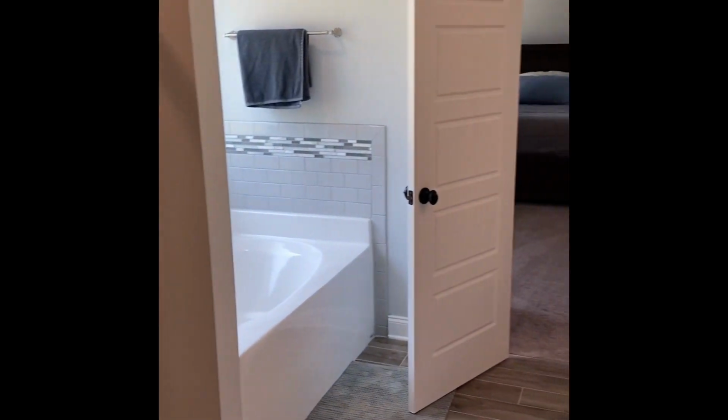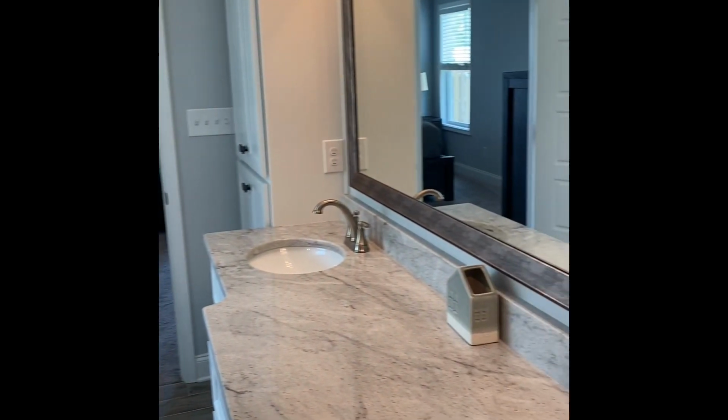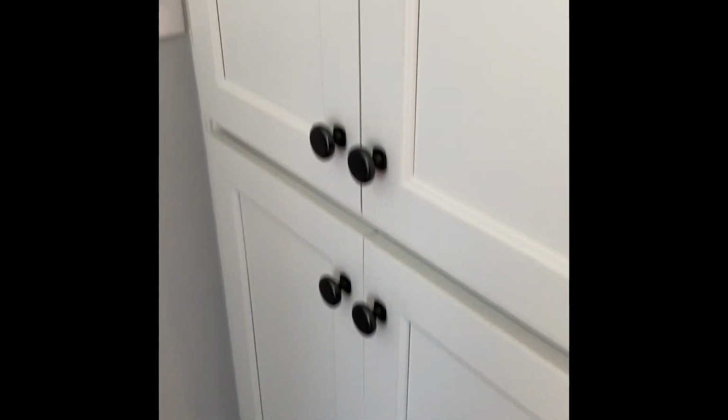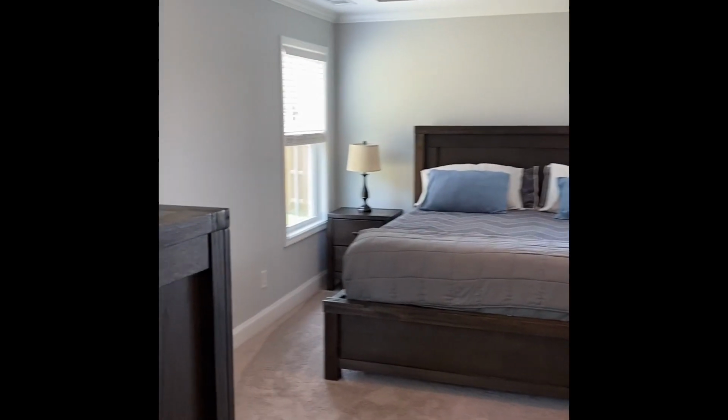Back through the bathroom, showers on the left, tubs on the left, pan right over here to the double vanity sink. Gorgeous, gorgeous countertops, nice edging. All the little details that cost so much money when you're building are done for you. Panning back up, back through to the owner's suite.